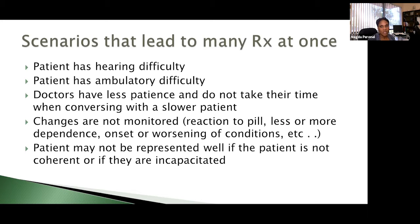Okay, so scenarios that lead to many prescriptions at once. Simple things that we may overlook, but a patient may have hearing difficulty and may not hear directions, prescription medications, times, dates, anything that is important, very well. They may have ambulatory difficulties of getting to their doctor visits, or nurse practitioner visits, or naturopathic doctor visits, and that can confound and complicate keeping track of what they need to be on.